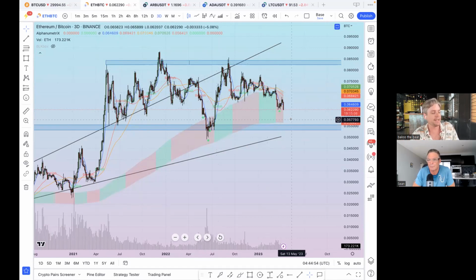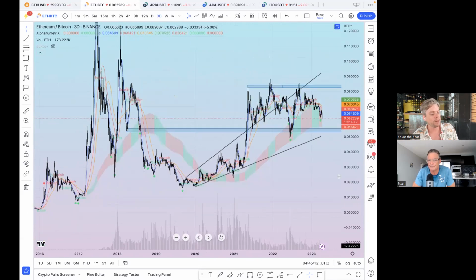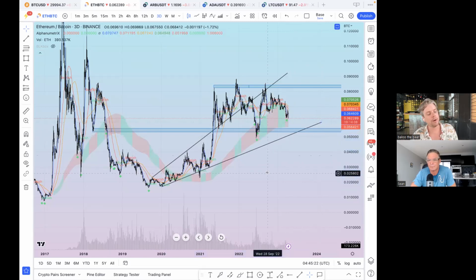And if this plays out, you know, you're looking at 0.05 BTC per ETH as the target range, back down to this kind of sloped lower trend line that we've been kind of maintaining since early 2020, 2021. So to me, it looks like shit. I wouldn't be too trigger happy to get into alts.